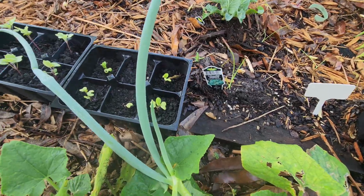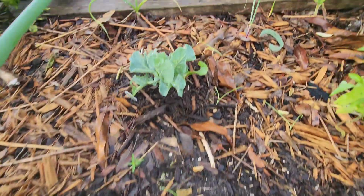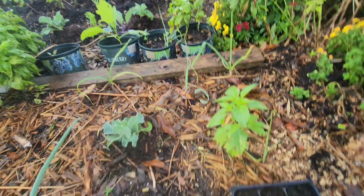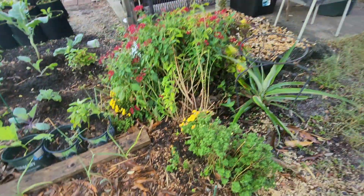Yeah. That says, no, that's not what that is. Those are broccolis. I know that for a fact. What nature do for you? You see what it does for you? It will do you in.